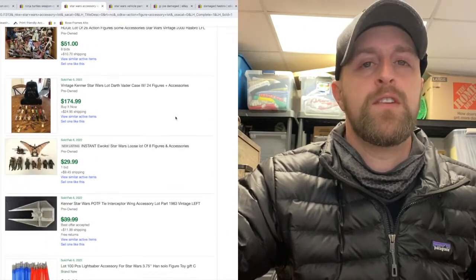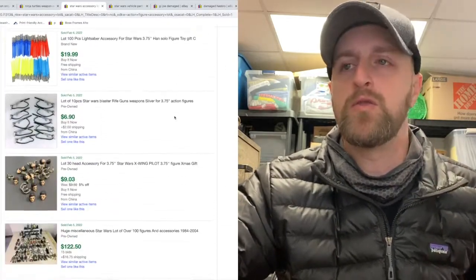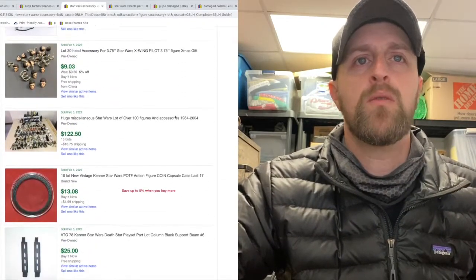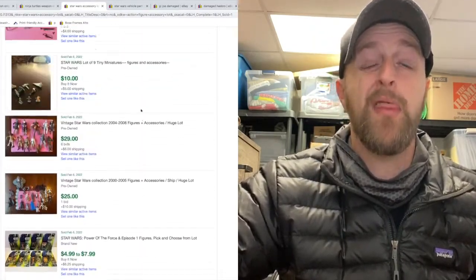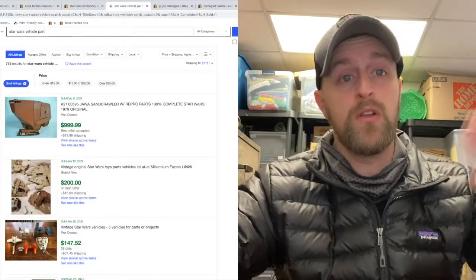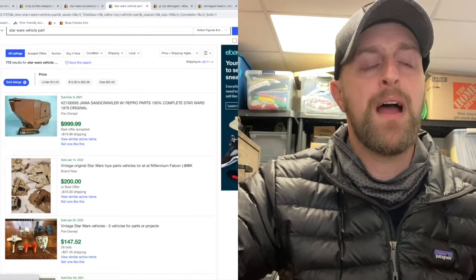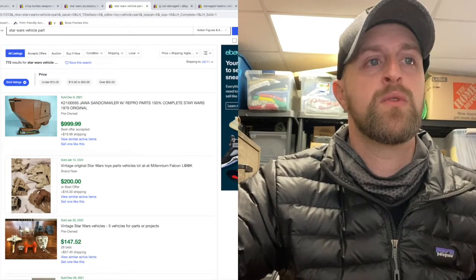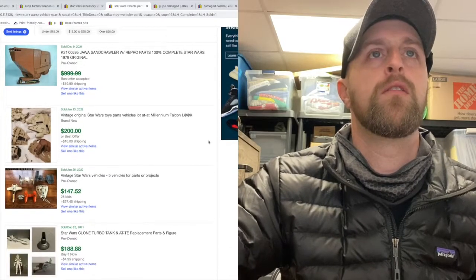The point is, folks, if you have these laying around, or if you find a baggie of loose toys, loose weapons or accessories, don't discount it. Don't think to yourself, well, I don't know what they come from. It's not that hard to figure out. Spend an hour. I mean, that sounds like a long time, it really isn't. Spend an hour looking up accessories, weapons, until you find something like that. It gives you an idea, and you'll know what they're going to sell for.